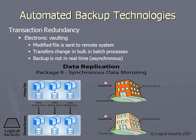Now, when our database has some changes to the files, it doesn't happen automatically. They don't sync up automatically. If it's electronic vaulting, what happens is all of the changes, those files that are actually changed, will be transferred over in a batch process, and then they will update that data over there. So this is a batch process where changes would go over maybe at the end of the day, the end of the week, and then update the data at the other location.